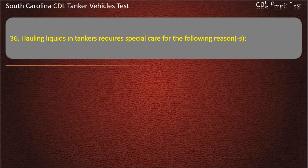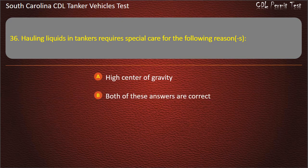Question 36. Hauling liquids in tankers requires special care for the following reasons. High center of gravity. Both of these answers are correct. Liquid movement. Answer: Both of these answers are correct.